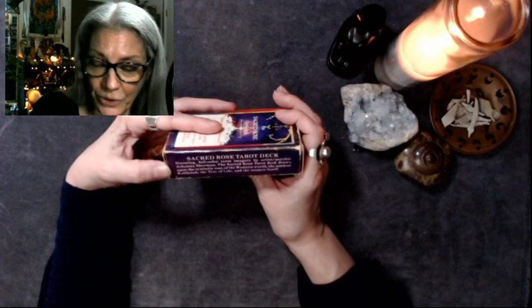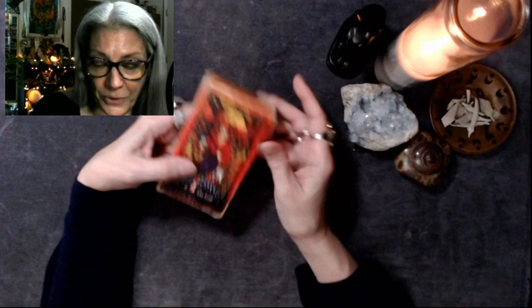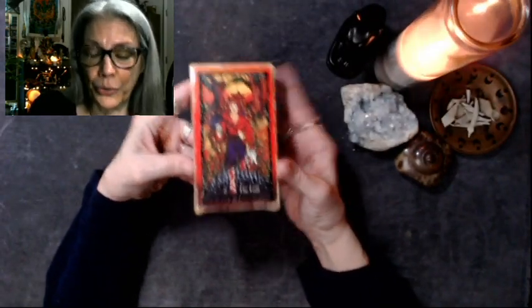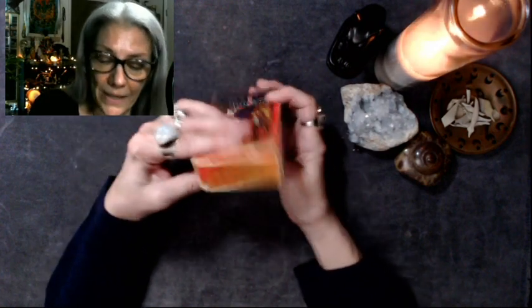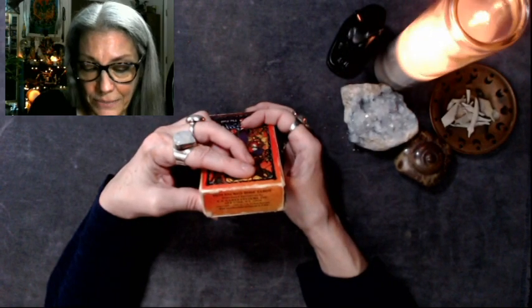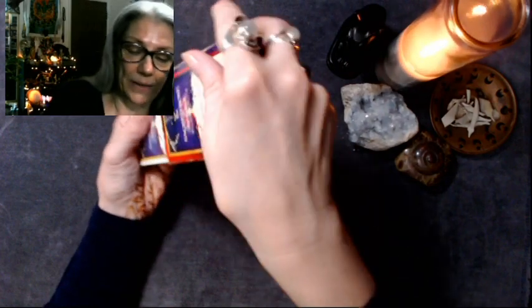The Sacred Rose Tarot deck draws upon the symbolic rose of the Western world, the ancient Kabbalah, the Tree of Life, and the cosmos itself. And as you can see by the box, super rich looking deck. Beautiful, rich color. Published by U.S. Game Systems, 1982. The LWB.